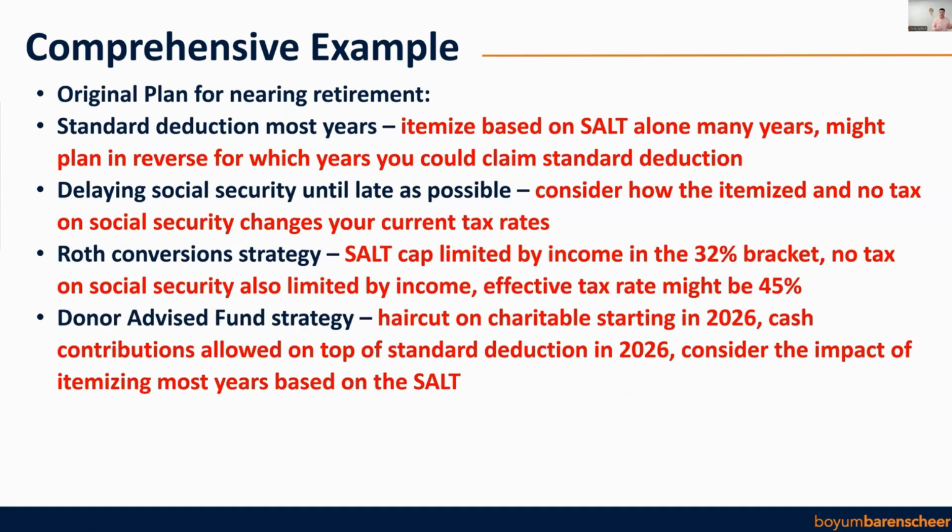So then July comes around, they pass this tax bill, and I think you just need to reconsider what your plan was. So I think what you're going to find is your original plan might have been standard deduction. Now, based on just the SALT alone, you might be itemizing every year. So originally you had planned on, most of the time I'll do standard deduction. Occasionally I might itemize. You might be in the flip of that now. Now you're like, well, most of the time I'm going to itemize. Maybe I can get in a situation where occasionally I claim the standard deduction. So you might have the inverse situation occurring or the inverse motivation.